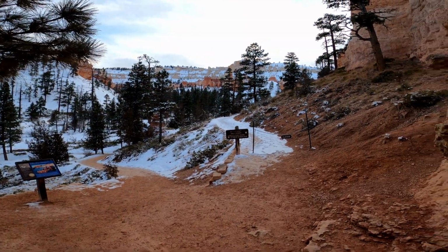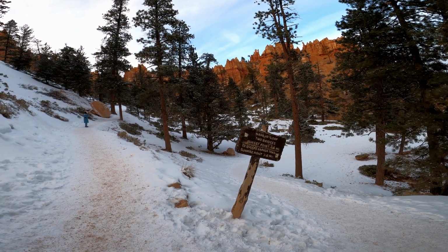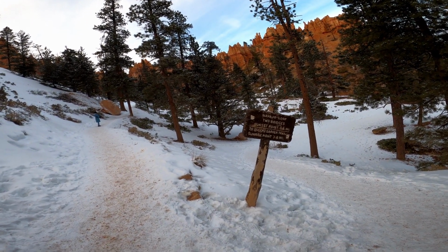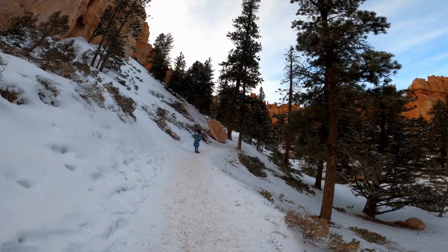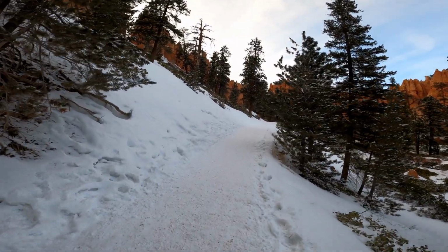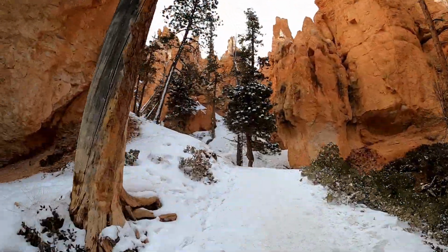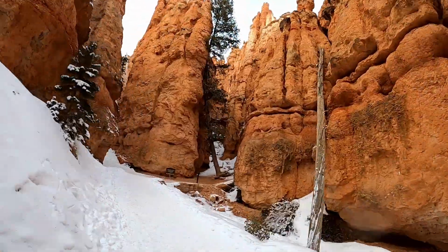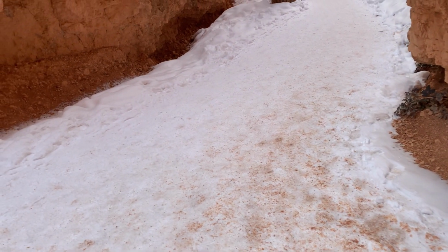So we are in the Navajo Loop. We're going to complete one side of the Navajo Loop and we'll encounter 2 bridges. So let's do this. This is the toughest part because it's all uphill from here on. By the way, that is the sound of me walking on the snow. This part of the trail is where you start going uphill. That is right after you encounter the Navajo Loop part.